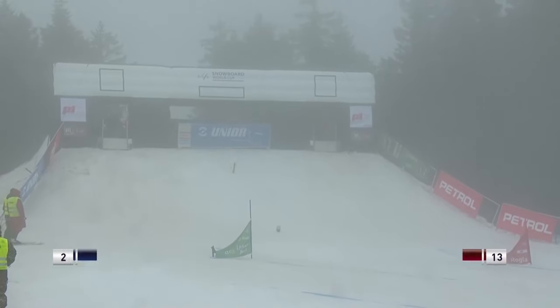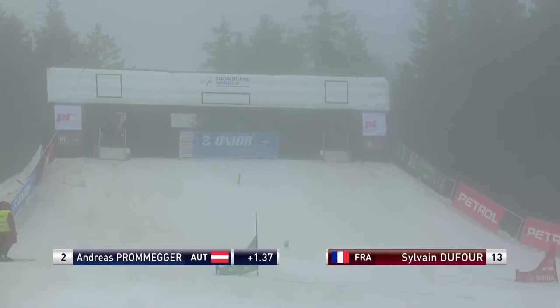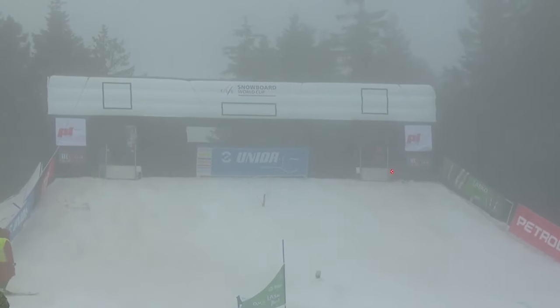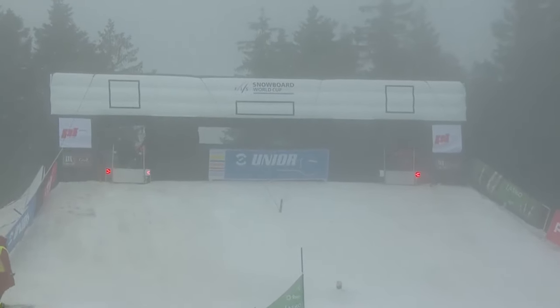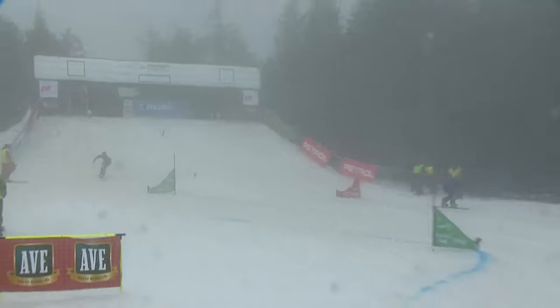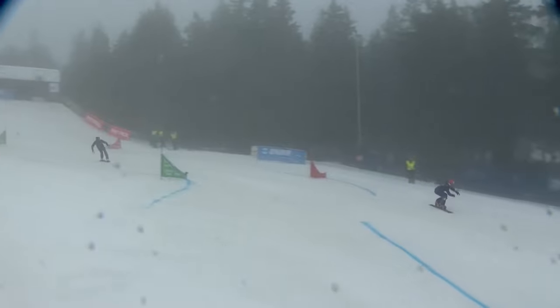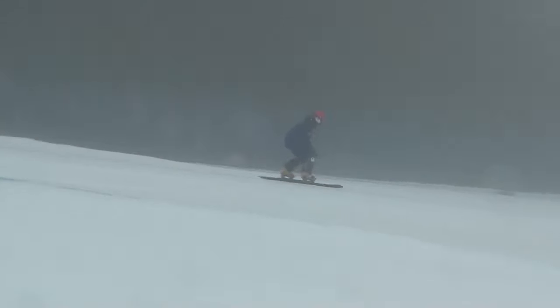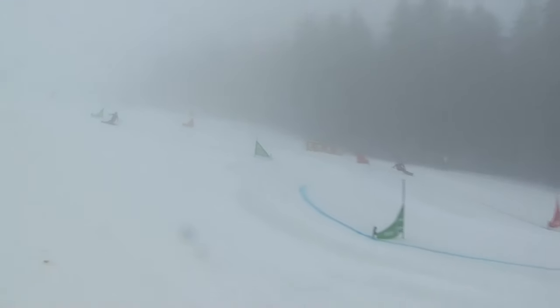So we get the commands from the starter. Red course ready, blue course ready. Attention, and then the beeps. Dufour with a 1.37 already underway. Now Promegger follows him out of the gate. Huge gap to try and overturn, but Dufour, been there, done it, he knows the tactics of this event in the two-run format.